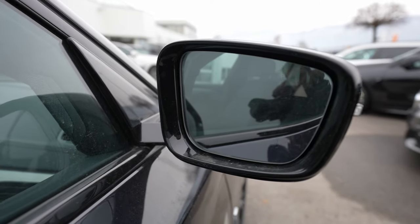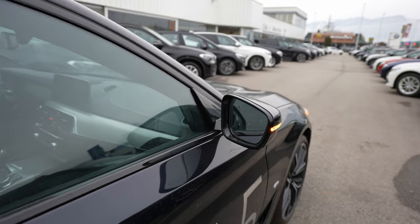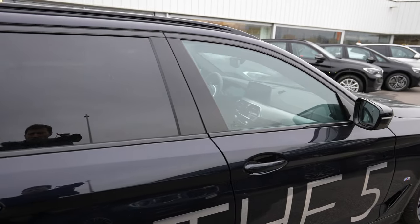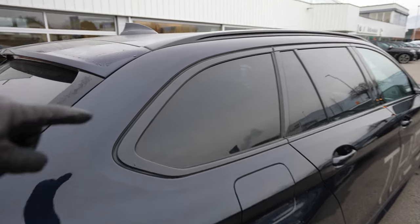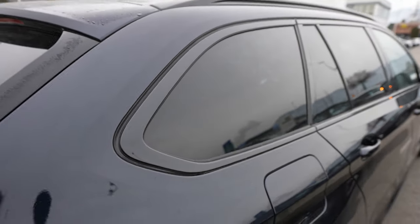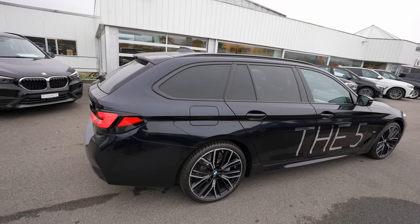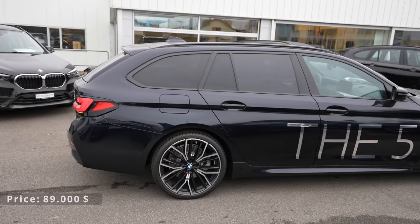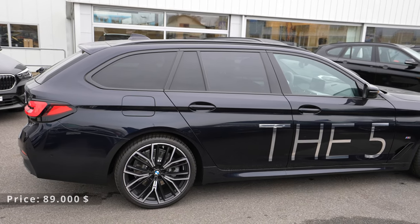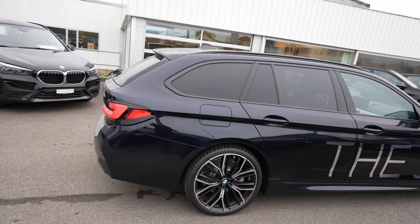Big mirrors, good visibility. Also, I like the glossy plastic in the interior there. That's really nice. And also, BMW uses a lot of glossy plastic even around the windows here. You can see it comes with glossy plastic around the windows, tinted windows in the back. So the car looks super, super nice with those tinted windows, in my opinion. So I'll let you check this out. Very nice. I think it fits really well.